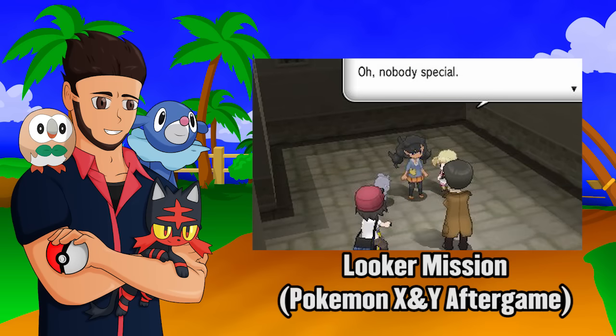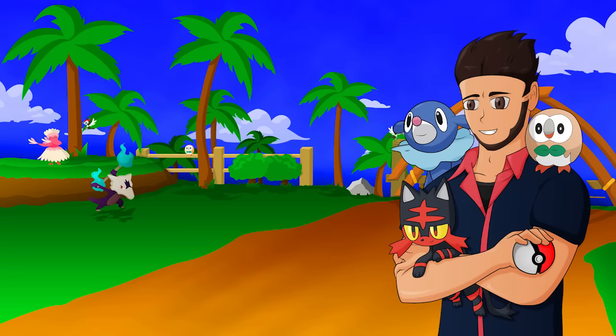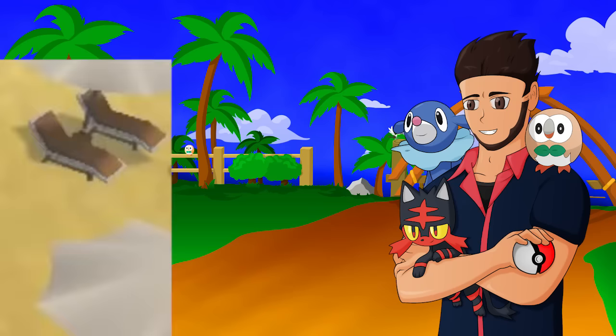I'd like to see the ability to play through Pokemon Sun and Moon and be able to choose which path I take. Maybe you could visit any island in any order you feel like or something like that. One of the most notable and basically one of the only known side quests currently revealed for Pokemon Sun and Moon is the Pyukumuku Toss.